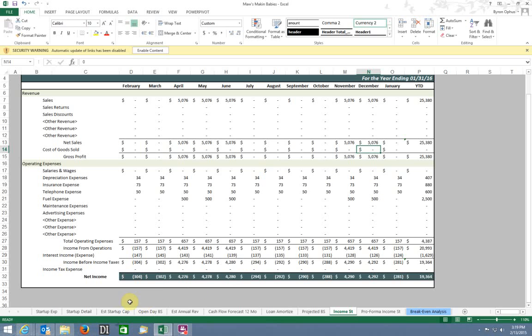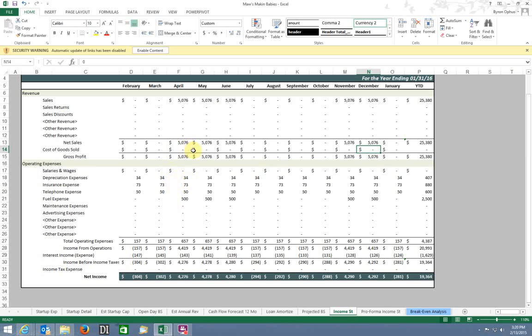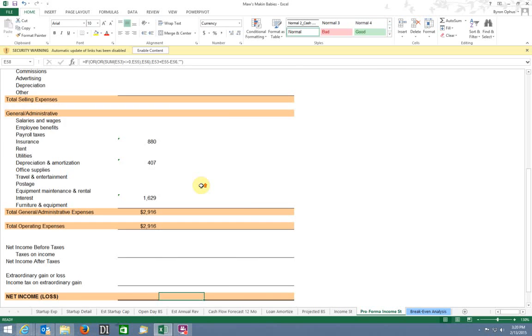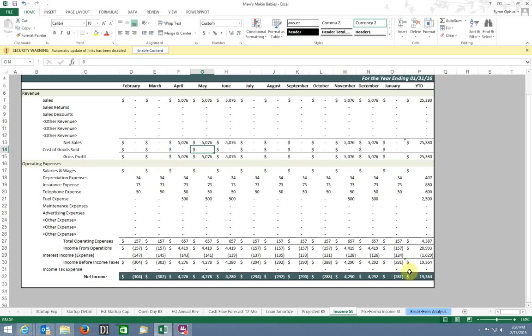Okay. We've got that inventory there on your startup, and I imagine it's here on your opening day balance sheet as well. But what happens to that inventory, right? And I think what happens to it is that we probably need to enter that in as a cost of goods sold. And that's also then going to end up on that pro forma balance sheet. So I wouldn't worry about the inventory so much, but you would have it in here as a cost of goods sold possibly. And then obviously if that is a cost of goods sold, your income here is going to go down quite a bit, but probably to a more logical amount from what I'm seeing here.